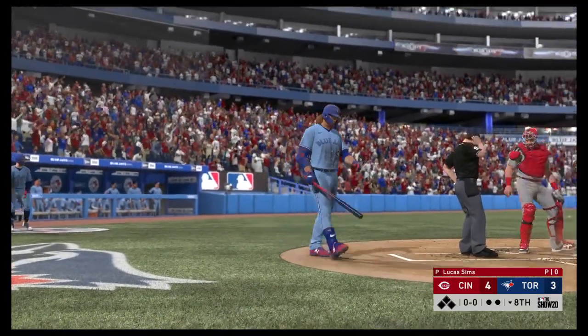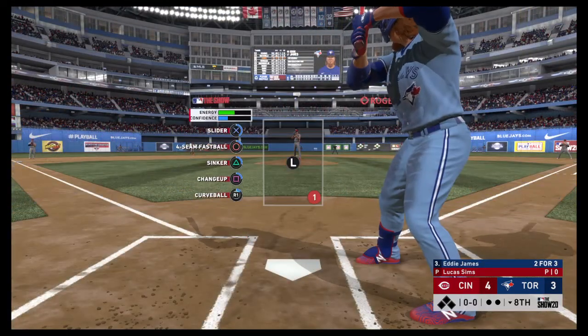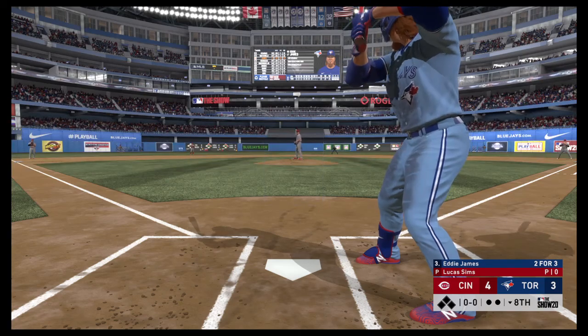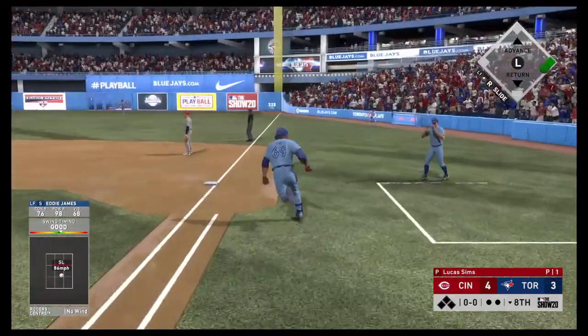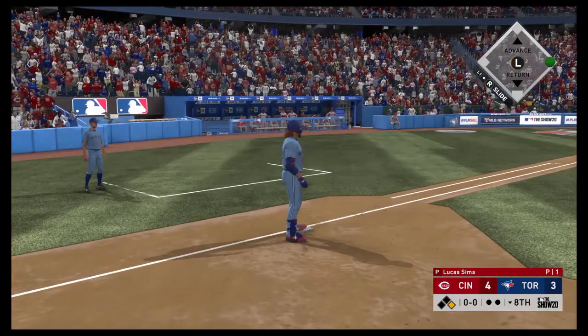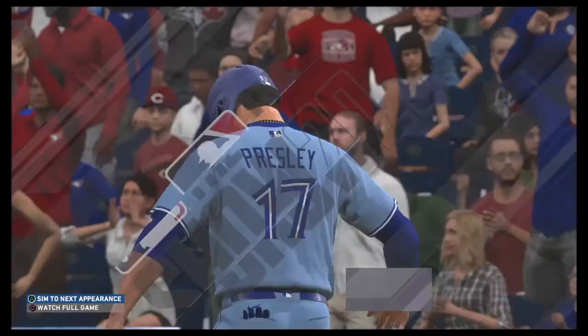Leading off the inning, Eddie James, and they'll need him to get something going here. This thing's far from over, even though we're moving into the back end of this game. Only down by 1. All they need to do is get this leadoff guy, and they're an extra base hit away from tying this thing up. And that finds some outfield grass. It's a base hit. So it's a leadoff base hit to open their half of the 8th. You can't ask for anything more than getting a leadoff man on right there.